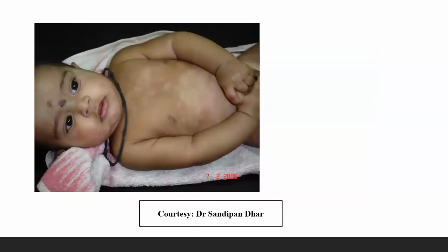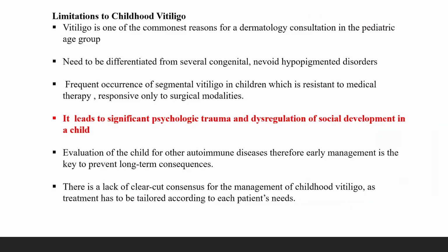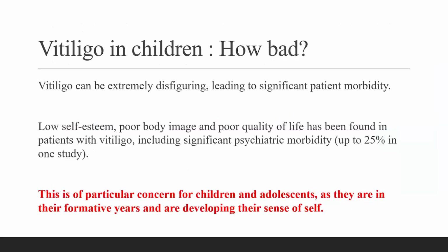Now, sometimes this kind of presentation may confuse you with partially treated vitiligo, but as soon as you look at the genitalia, your diagnosis is 100% confirmed. It's a simple case of seborrheic dermatitis that can be readily managed with simple moisturization. So now let's look at the psyche of the child.